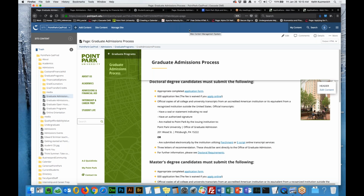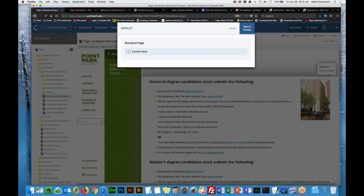let's go ahead and make an edit to this page. So how we do that is we mouse over, and you can see that you can actually mouse over and see different sections of the site with a pop-up window that says what that area of the site is. For the most part, all the content that you're going to be editing is going to be in the default section. The default section of the page is the actual content that was migrated over, and that's where it was all placed.